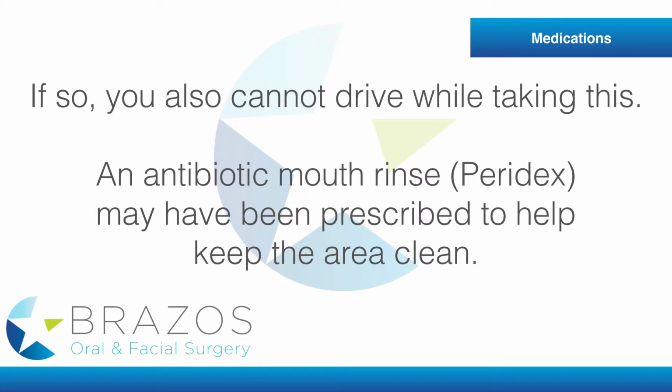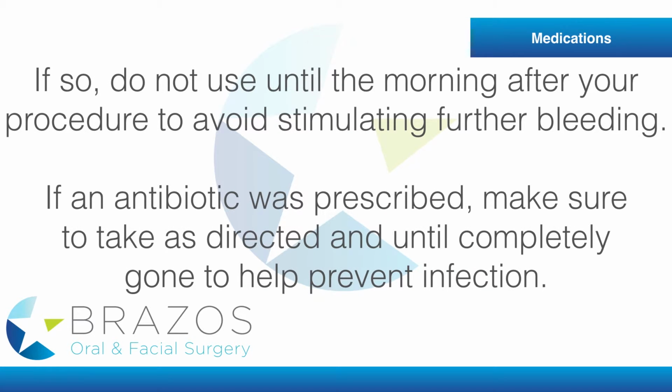An antibiotic mouth rinse, Peridex, may have been prescribed to help keep the area clean. If so, do not use until the morning after your procedure to avoid stimulating further bleeding. If an antibiotic was prescribed, make sure to take as directed and until completely gone to help prevent infection.